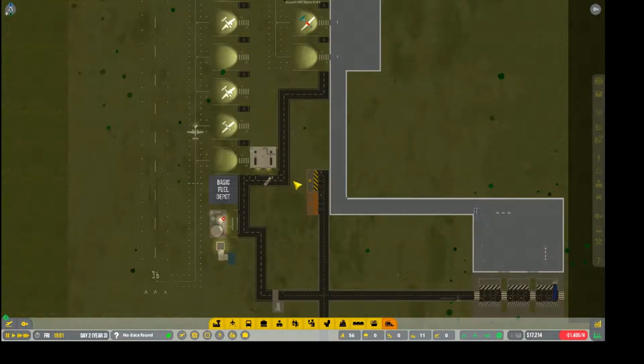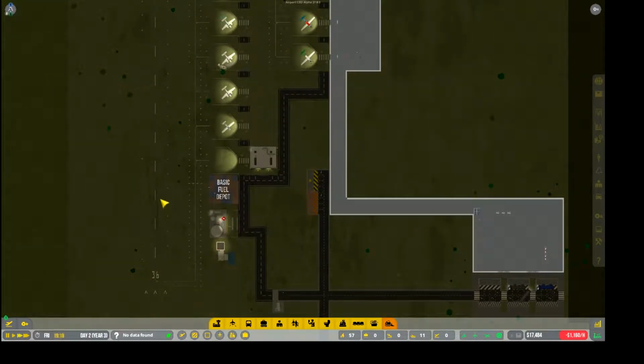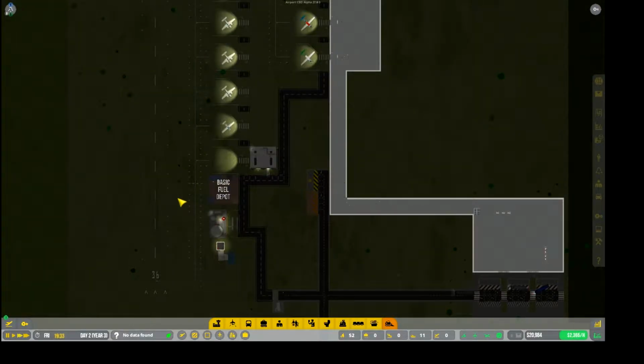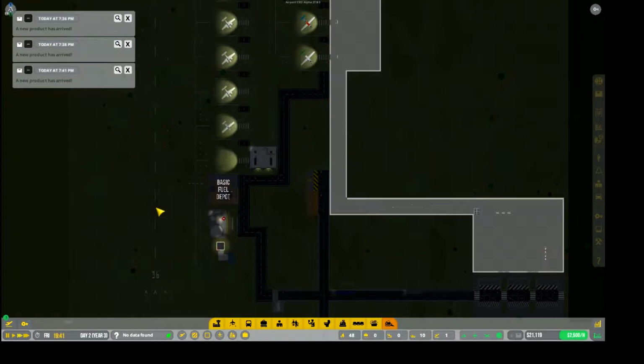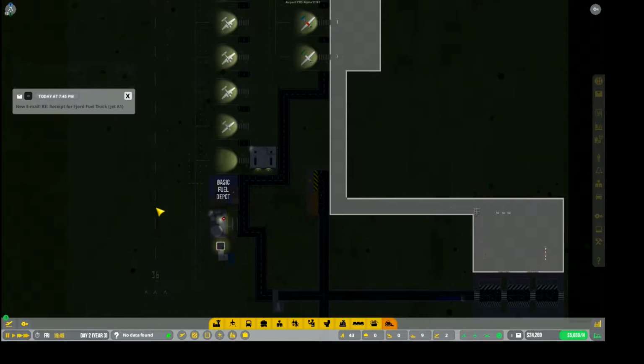Maybe. Burbling any minute now. Okay, I think we might go up to double speed on this one. Get our basic fuel depot up. I think we might also have to order some fuel as well. Okay. All right. Our constructor dudes are constructing. Very good. That's 80%. We'll leave that alone for just now. 20,000 in the bank. New email, new product arrived.